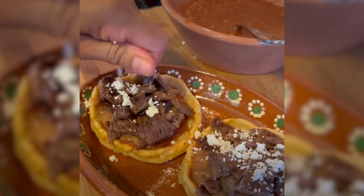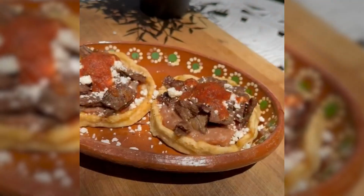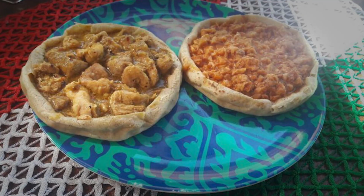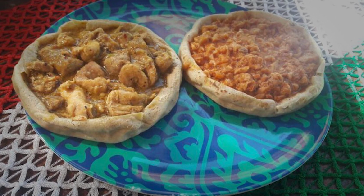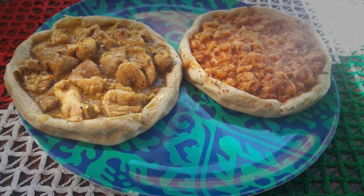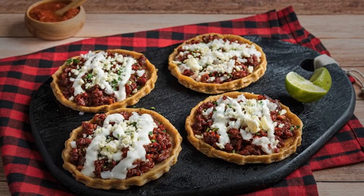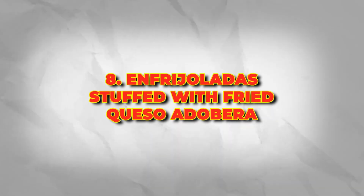chicharrón prensado, pressed pork meat, fat and skin, stewed in green sauce or red adobo until it was bold, rich, and unapologetically greasy. This wasn't refined food, it was energy food for people working in heavy heat, where fat and salt weren't bad, they were fuel. Today it gets pushed aside for lighter options, but in the 80s, Grandma knew exactly why it belonged on the morning table.